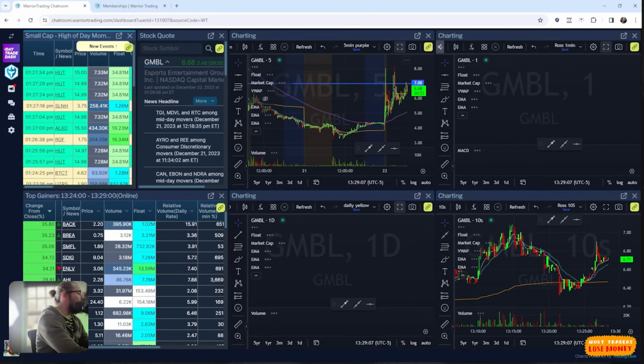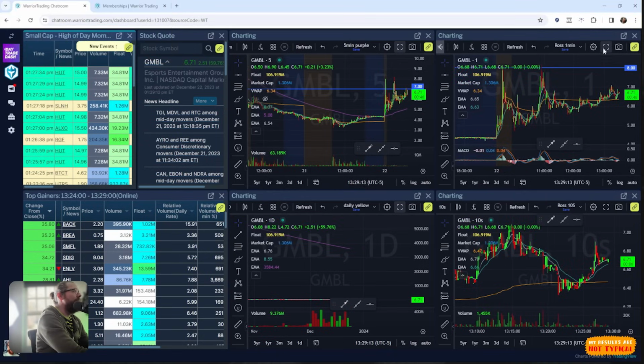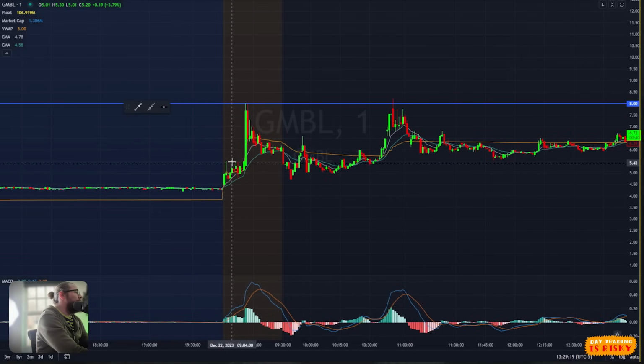GMBL. Pretty nice move on GMBL. You can see I'm up $377 on it. I was up a little bit more on it, but gave back some of that profit. There were sort of two moves. There was one move pre-market right here, which you could see, where it went from $5.50 up to $8 a share, which was awesome. But then it retraced that move and pulled back.